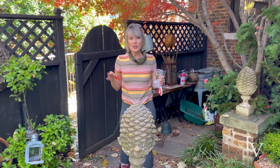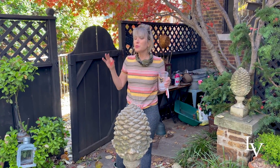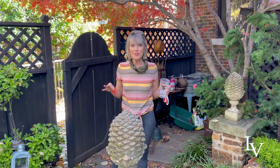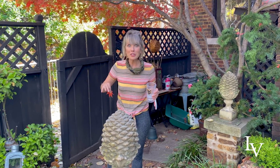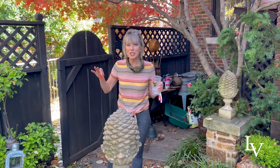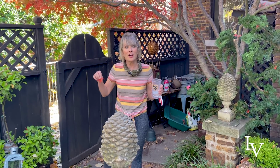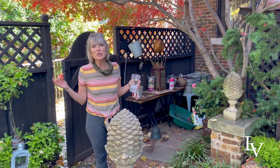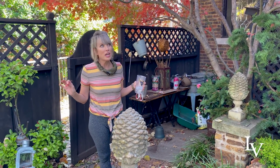On working like a crazy woman out in the garden, but I do want to stop and smell the roses, or if nothing else, see the beautiful fall foliage. And I thought I would give you a little tour of the backyard that doesn't look too chaotic right now, and show you what has just put out really, really gorgeous autumnal shades.